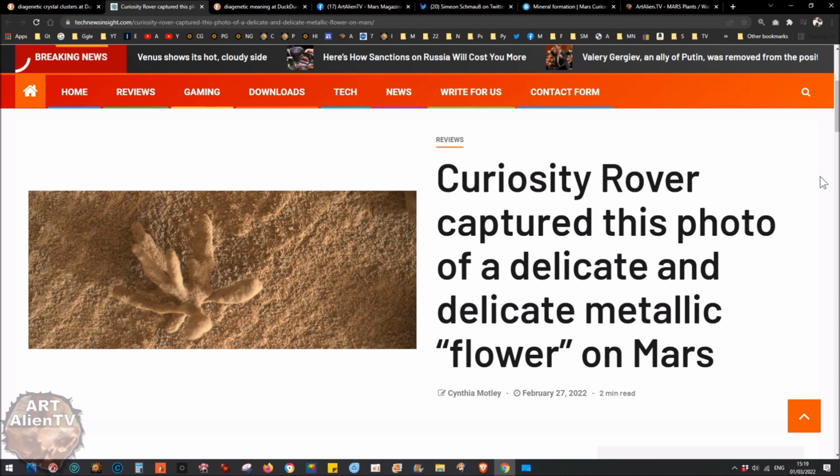Because what I think it is, is a fossilized plant, okay? Now, it may be coral, it may be some kind of other aquatic plant. It may not even be an aquatic plant, but I'm suspecting it probably is, because this is a lake bed, okay? I'll go into that more in a minute. I'm just going to show you a bit of this article here.